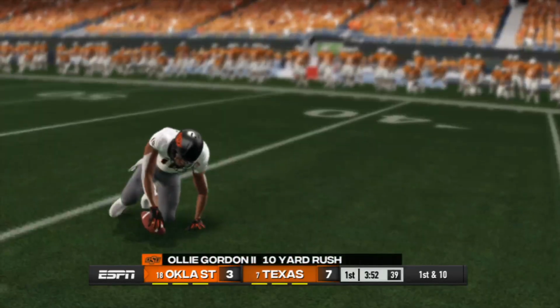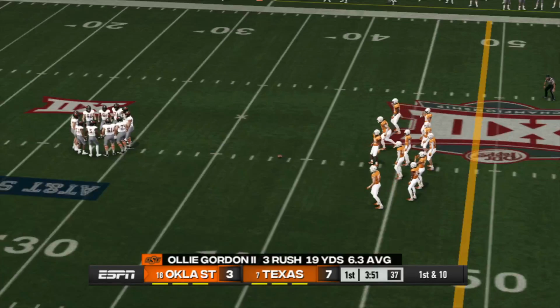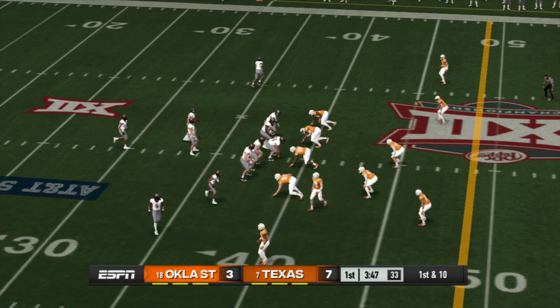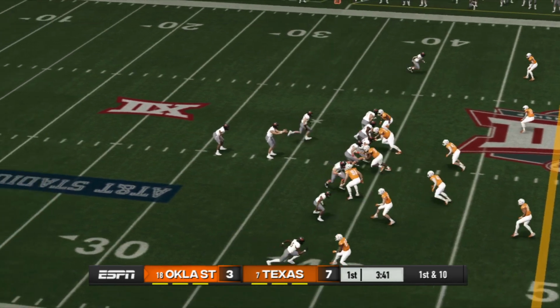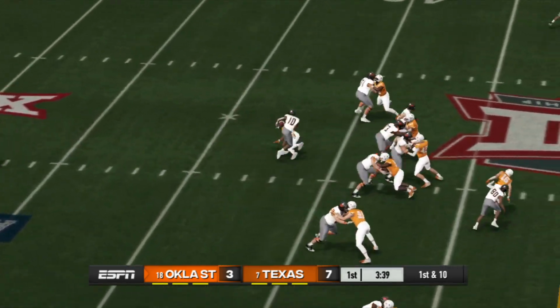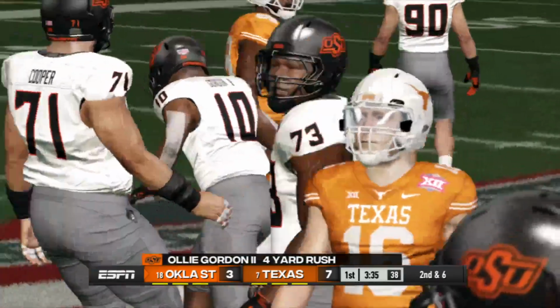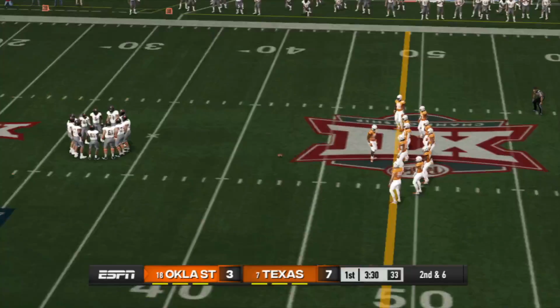To around the 38. Maybe after a nice run like that, you try to go up in the air with a play-action pass. From their own 38-yard line, first down. And he carries the ball for a nice gain. That's good for a gain of 5 yards. That makes it second and 6.